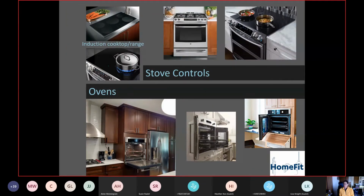Now, as far as stove controls, very simply, if you're looking to replace your appliances, you want to have a cooking range or a cooktop where the controls are located at the front, not the back, for the simple reason that if you're cooking something and you've got a pot or a pan that you're heating up, and you have to change the temperature or turn something on, if you're not paying attention, you could possibly bump the pot or the pan and scald yourself. So you really want to have the knobs located at the front.